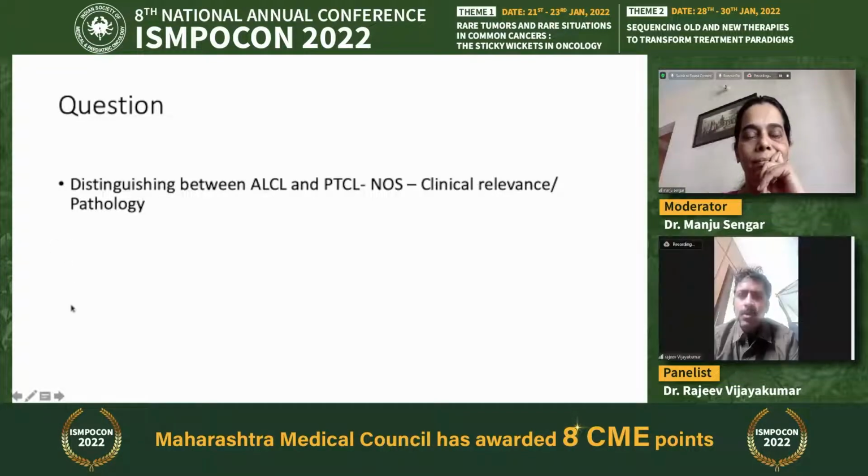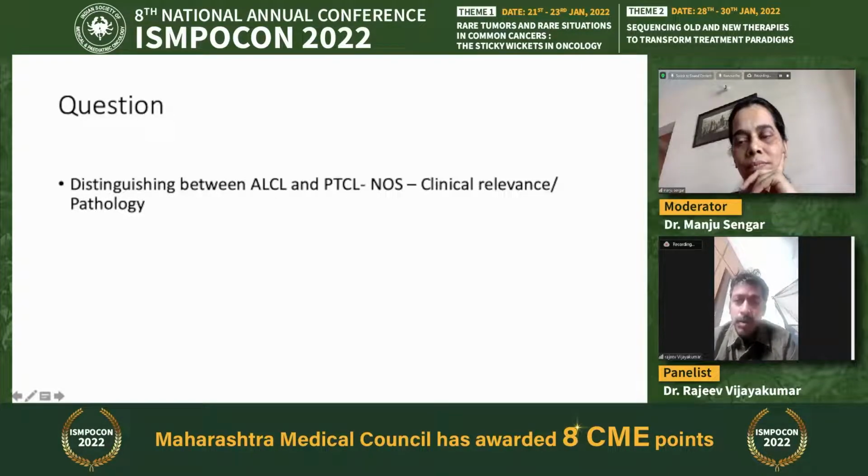The therapy would actually remain almost similar since both of them are difficult to treat cases. If possible, and as and when feasible, if we are able to add brentuximab, the anti-CD30, then it will be good. But in our cases, we end up using CHOP or CHOEP. So we have a patient whom we just started on CHOEP right now. But the only difference would be in terms of prognostication.